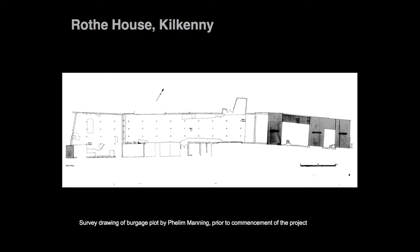And this was a survey drawing by Phelan Manning prior to the commencement of the project, which shows the top yard and the bottom yard, and the subdivision of the garden site bore no relationship to how it would have been laid out during John Rose's time. There are a number of drawings by Phelan Manning throughout my presentation, and I just want to highlight the importance when you're dealing with above ground remains of having a very, very good stone accurate set of drawings to work from. And this was a key intervention, one of the key tools that we used on this project.